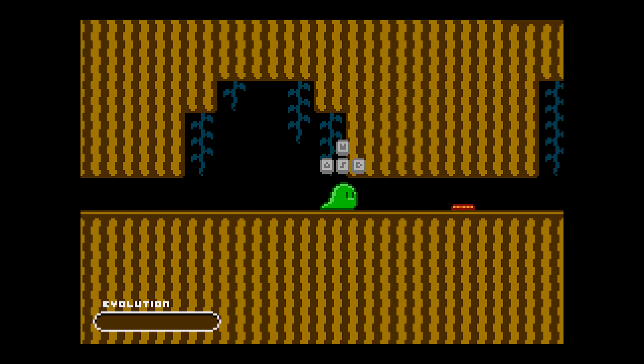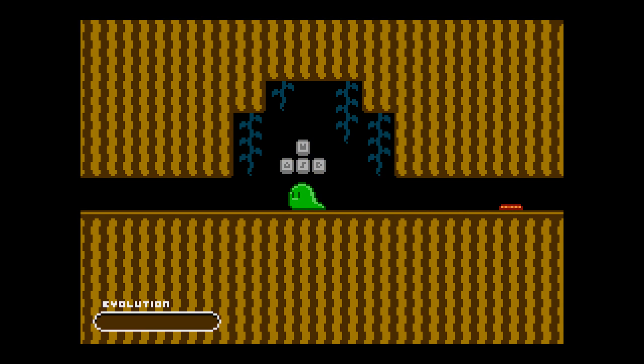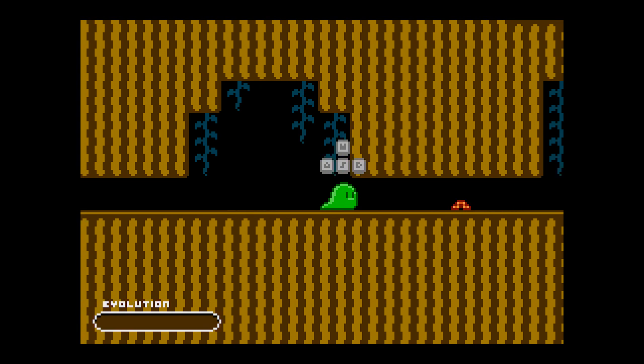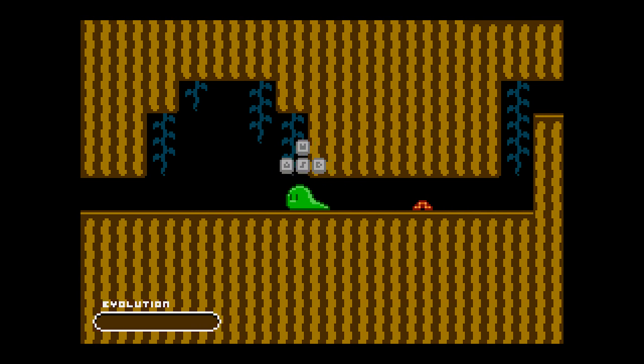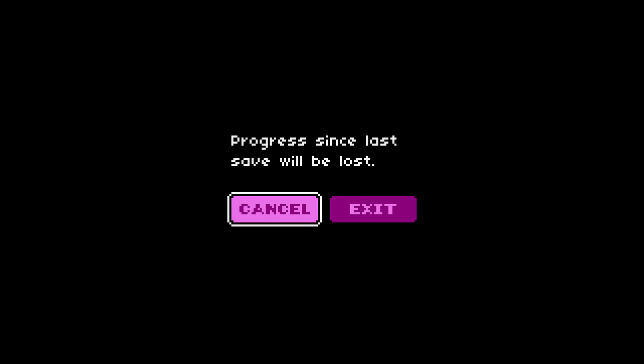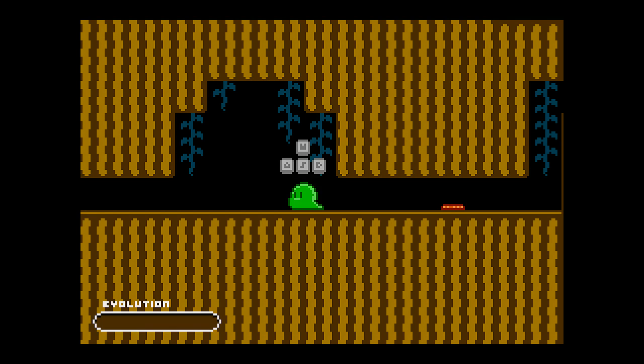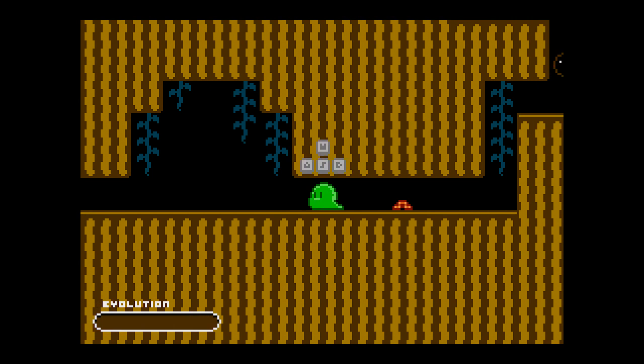It's actually kind of interesting. So this is Clueland. It's basically an evolutionary platformer, which is kind of interesting. Basically, you're just a blob at first. Alright, and you got your little map here. Let's get out of there. Oh, didn't mean to do that. Okay, let's go back.